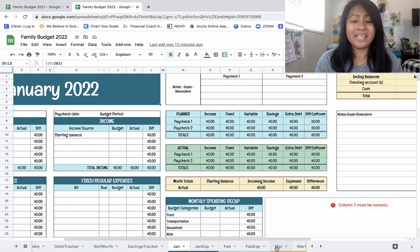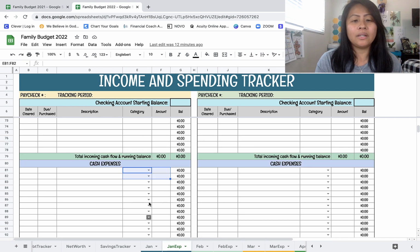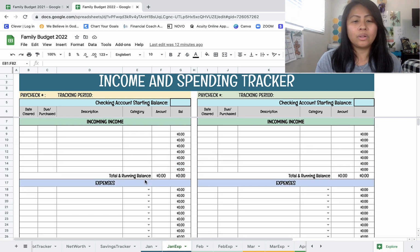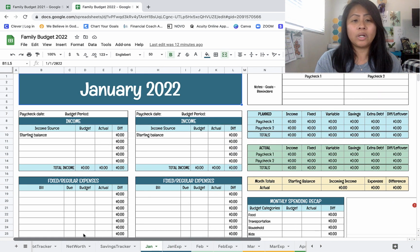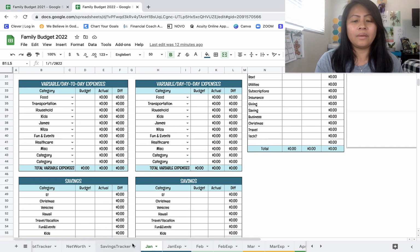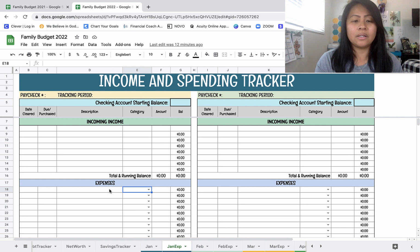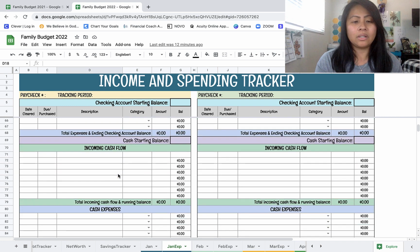And then in the biweekly, of course, all the months are going to be on here already. And that's because the calculations for the variable spending here will have to correspond or auto-populate based on the formulas. So if you mostly use a debit card, this might be pretty useful, I think, because whatever you put in your expenses here, whether it's the checking account or the cash section here. So this is one paycheck budget right here. So paycheck number one.